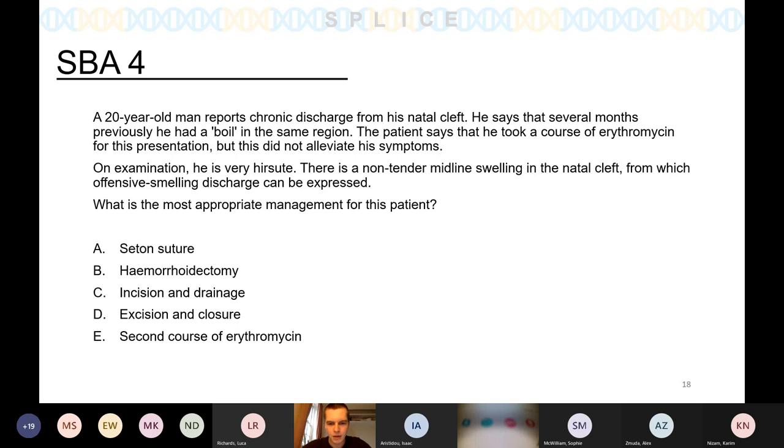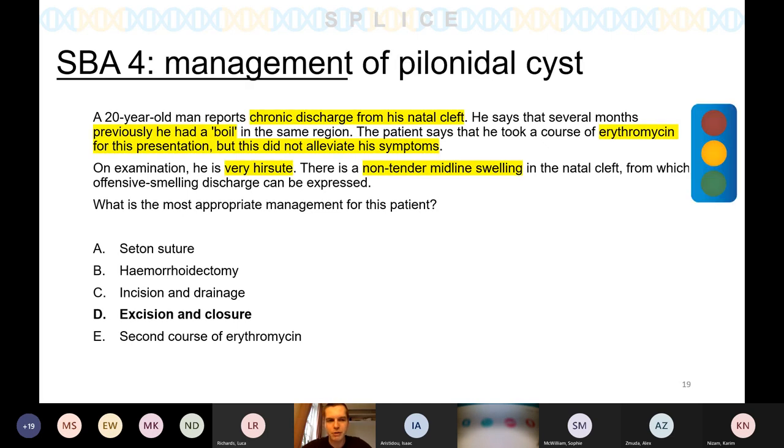Okay. This is being rather pedantic, and it might annoy some of you, because I think whenever you see it, incision and drainage is probably the correct option. That's the correct management for a pilonidal abscess. What I was getting at here was a pilonidal cyst.